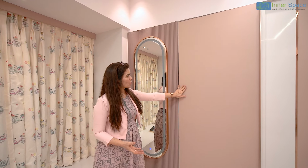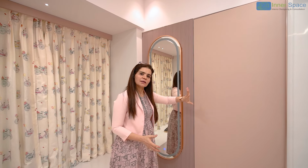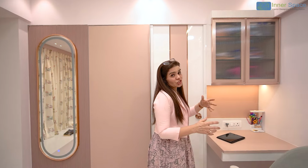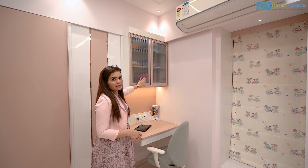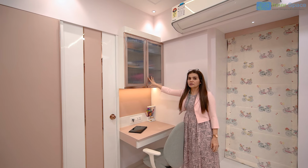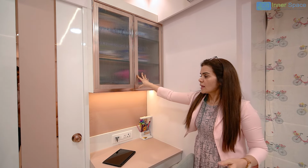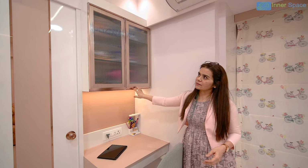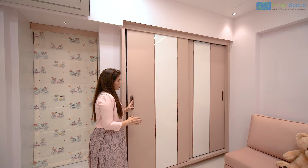And the matching flutes, whatever best we could use, we have used to blend it along with the entire decor. Since she also loves fluted glass, we have used the fluted glass on this storage here. But as you notice, the glass is clear glass and not the brown glass that we have used in the other room. And we have used the rose gold profile handles here.